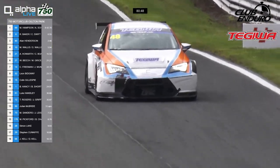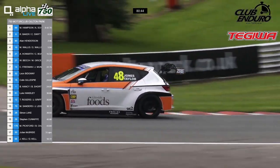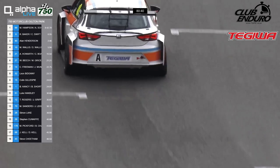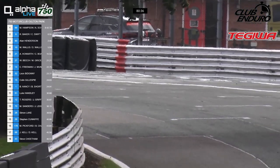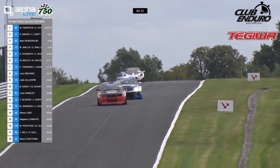Indeed it has. There's the 48 Seat that was having some repair work done over the red flag period. Mark Jones, he's not yet troubling the top half of the field. Yeah, still in 30th. And that car should be quicker than that, so I wonder whether maybe there's something a bit more sinister lurking underneath, maybe some steering damage or something.